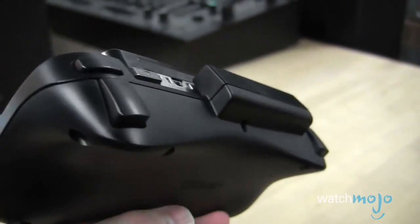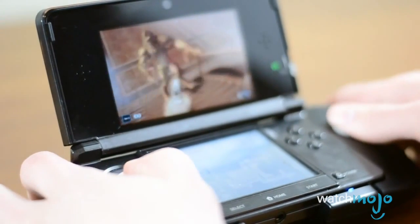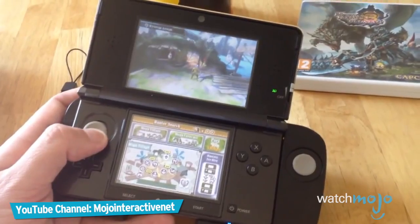Fear not, Nintendo decided to fix this with an accessory. This is the Circle Pad Pro. It addresses that issue at a reasonable price, with the added bonus of new triggers. Unfortunately, it also turns your 3DS into a bulky monster, seriously undermining the concept of a portable handheld console. You're gonna need to start wearing a fanny pack to carry it around, because your 3DS will no longer fit in any reasonably sized pocket.